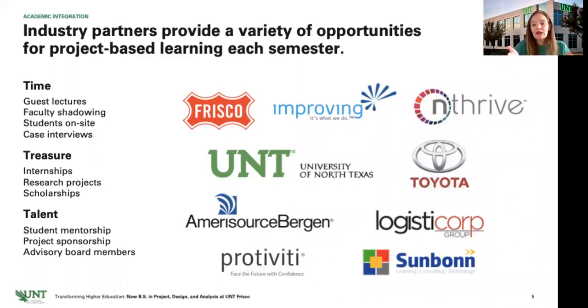So I talked earlier about this idea of working on a project. I don't want to get too ahead of myself here, but I want to talk about in Frisco, with the 2 cohorts that we have now, the 2 groups that we already have within the degree program, they're focusing on a project each semester. And these are some of the people that they are working on their project with. So it could be the city of Frisco, AmerisourceBergen, like I mentioned earlier, Toyota, it's just down the street from us.